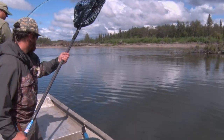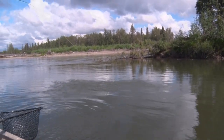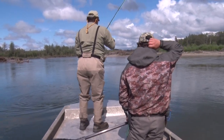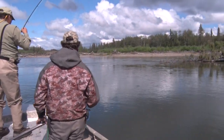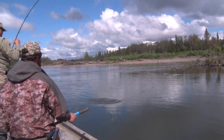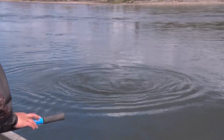But that's a big fish. Well, nope, not quite. Saw that net. Not quite. Another run. And that's one of the bigger chum I've seen over here. Yeah, he's a good size. It's a good male. He just doesn't like that fly in his mouth, does he? No. Understandably.